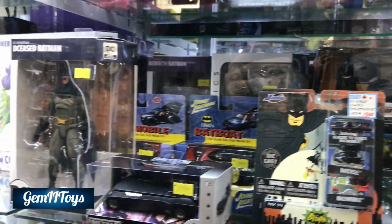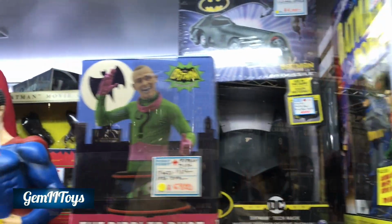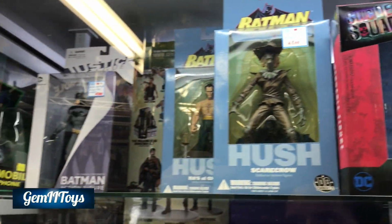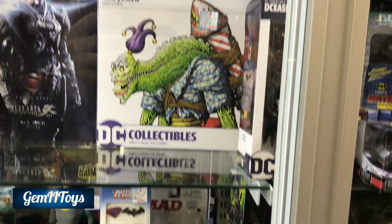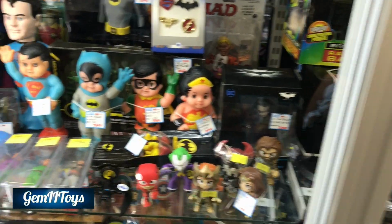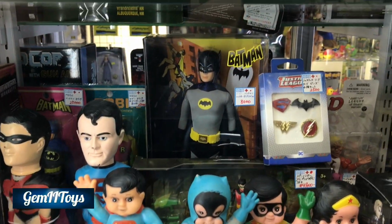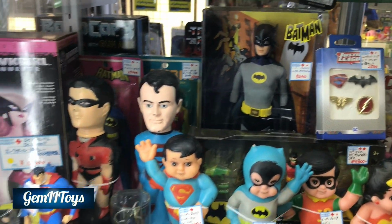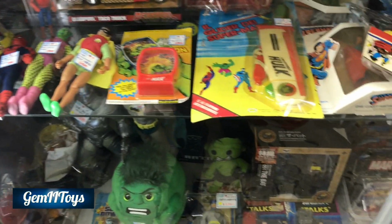So what else do we have here? Looks like some DC. A Superman bust, I want to say. Lots of stuff. Like I always say in my videos, if you come to Tokyo or even Osaka or Nagoya and you check out these shops, you won't be disappointed. They just have so much stuff, as you can see here.